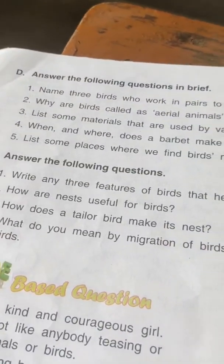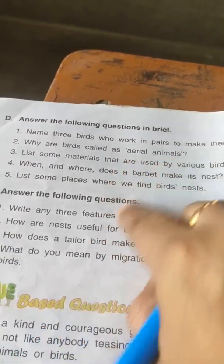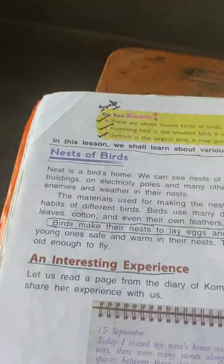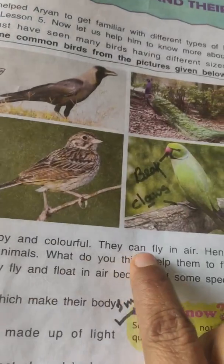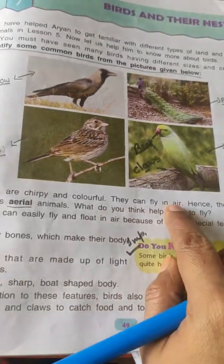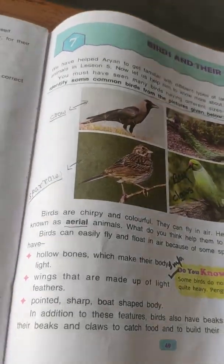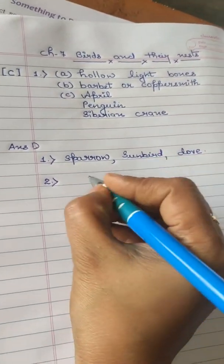Number 2, why are birds called aerial animals? Why? Because they can fly in air. That's why they are known as aerial animals. So what will be the answer?